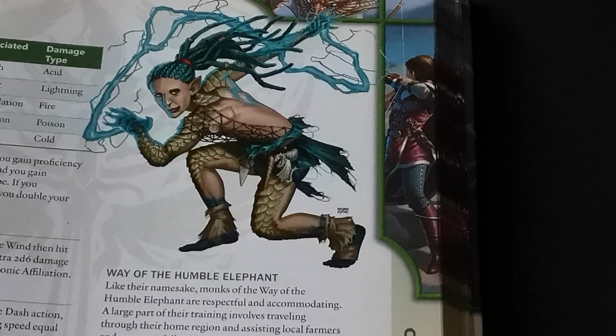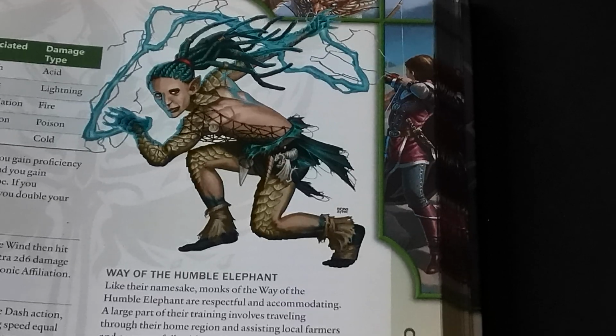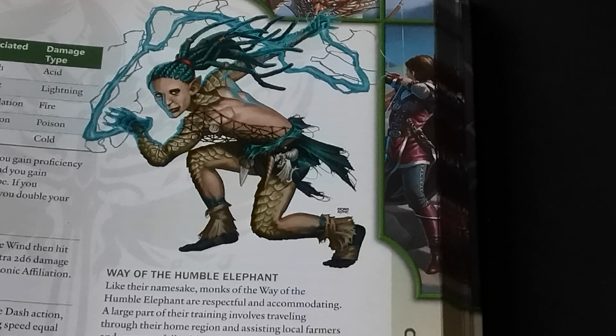The next feature we get is at level 6, and this is Take Flight. So when you take the dash action, you spend 1 key point to gain a flying speed equal to your walking speed until the end of your turn. While flying, creatures that make opportunity attacks against you take 2d6 damage of the type associated with your draconic affiliation. So this makes you want to get hit by creatures. It's perfect for dancing your way through enemies that have nothing better to do than hit you with their reaction.